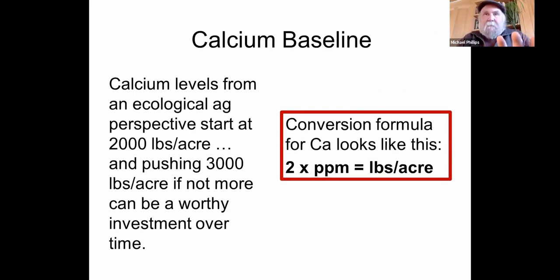I'm talking about percentages, but another very relevant part is, where did you start to get those percentages? And this is where the calcium number, which is usually given in parts per million, is very relevant, because it shows you what your calcium baseline is. Parts per million can be converted to pounds per acre by just multiplying it by 2. So if I have 700 parts per million multiplied by 2, that's 1,400 pounds. I want it to be 2,000 pounds per acre at a minimum, even as much as 3,000, particularly in a clay soil. That's going to help me establish what those percentages mean, what the starting point is.